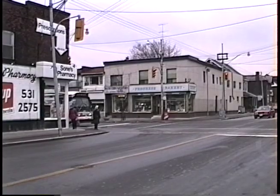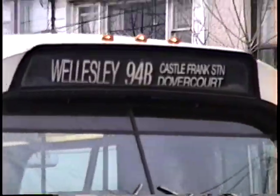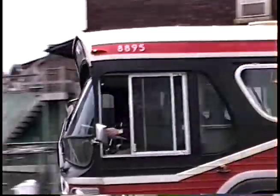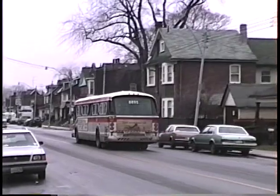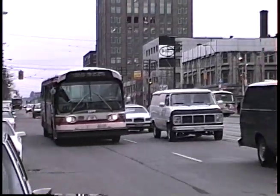At Dovercourt and Hallam Street, 8895 sports a new but short-lived 94B Dovercourt roll sign that, when you think about it, should have read Hallam. 8899 is southbound on Spadina at Wellington.